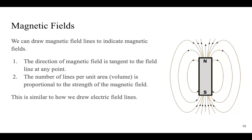So we draw magnetic field lines. These look kind of similar to electric field lines, and some of the rules are basically the same. The direction of the magnetic field is tangent to the field lines at any point. So, if you wanted to figure out the field right here, you would draw the tangent and say the field's going this way at this point, where this little arrowhead is. And the number of lines per unit area, or in this case, volume. This is a two-dimensional picture, but it's representing a three-dimensional idea. So area on the page, but volume in space.